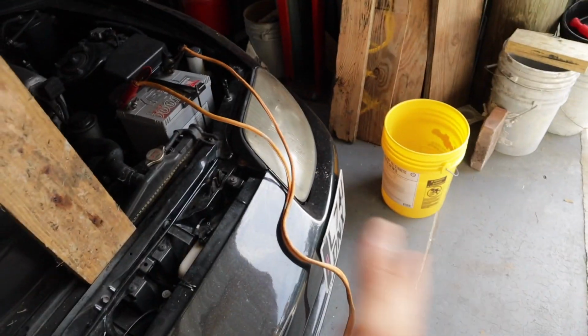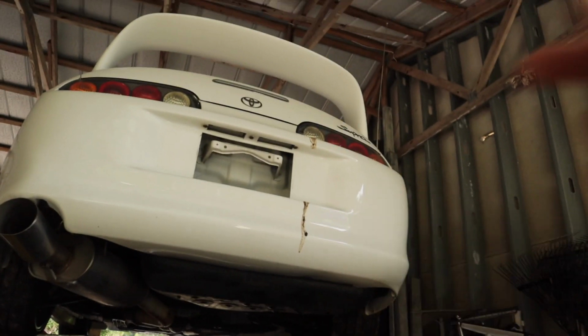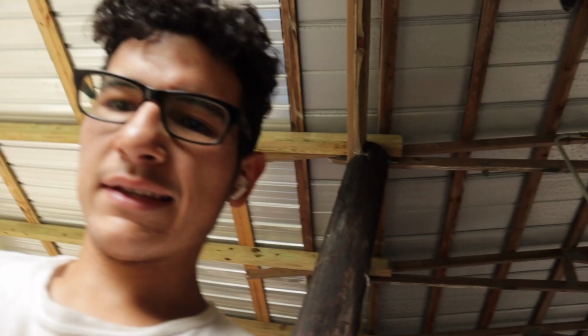Take these off, get them out the way, get that one down, crank it up hopefully. Nasty bird poop. How a bird gonna disrespect a Supra like that?